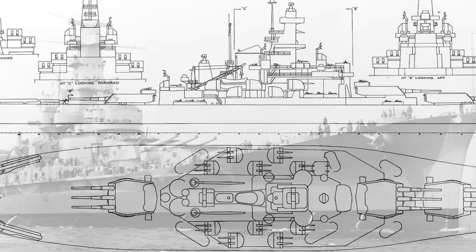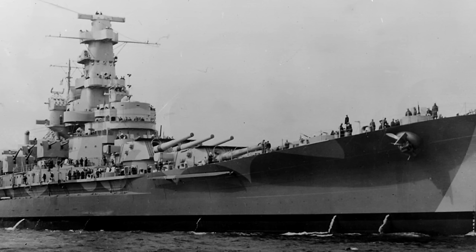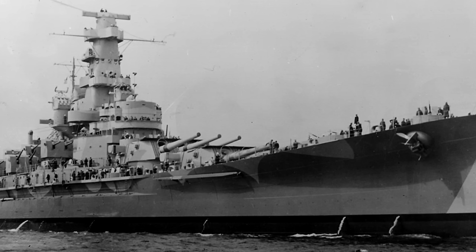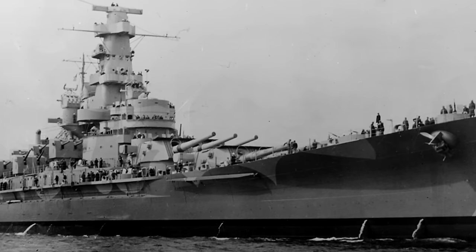Her armament consisted of a main battery of nine 16-inch Mark VI guns in three triple turrets on her centerline. Two of those were in a super-firing pair forward, with the third in the rear. Her secondary battery consisted of twenty 5-inch guns mounted in twin turrets that were clustered amidships, and as designed, she was given an anti-aircraft battery of 12 1.1-inch guns and 12 .50 cal M2 Browning machine guns.